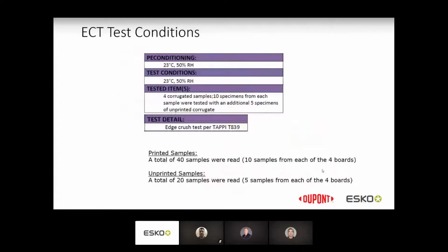These are the conditions where the lab put the samples into a relative humidity chamber for a week. And then they took 10 samples from 4 different printed boards of the same board and design. So they used 40 samples each to make the data statistically significant, and they followed the TAPPI T839 standard for edge crush for their measurements.